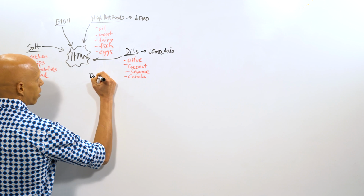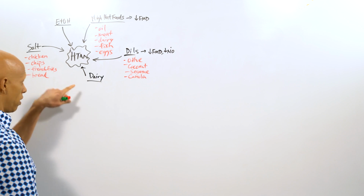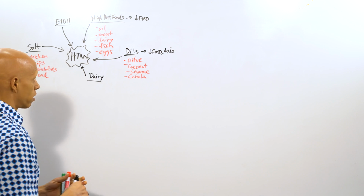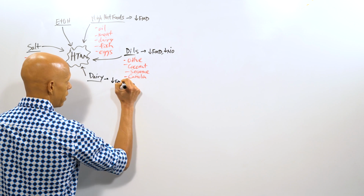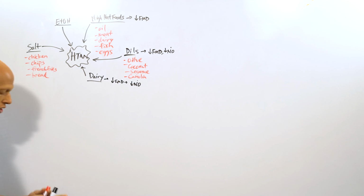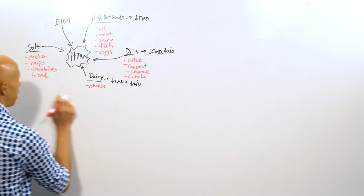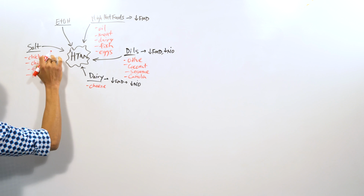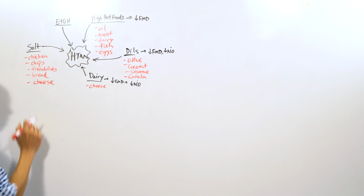The last category of foods that have a direct negative impact on hypertension are dairy products. And just like oils, dairy products reduce flow-mediated dilation and they reduce nitric oxide production. Now these foods include cheese, as we saw from the salt category. I forgot to write that, so I'll put that here. Cheese contains a lot of salt as well.